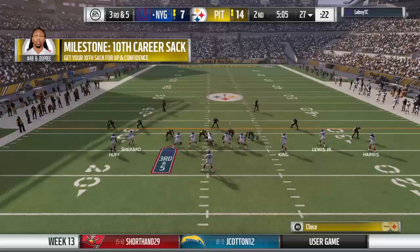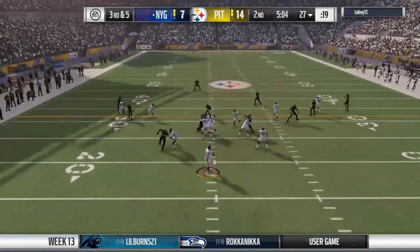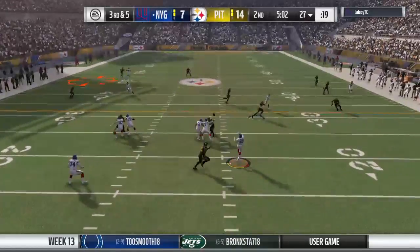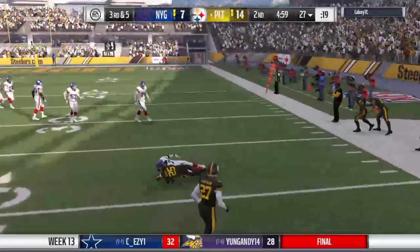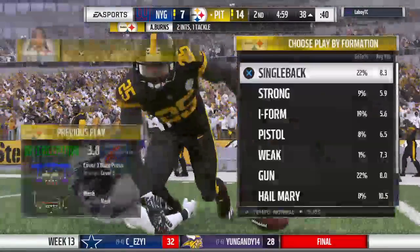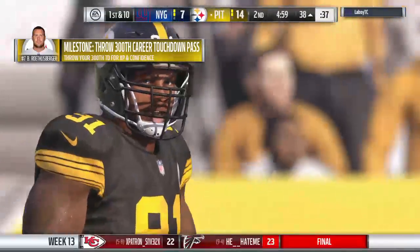So 3rd and 5, defensively expecting pass. They've got 6 DBs out there. Throwing now is Manning. And when this ball's tipped and intercepted, it's the first-round pick, Artie Burns. And they have possession, and they have it at the 38-yard line.